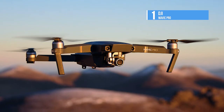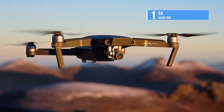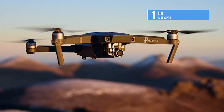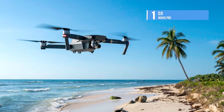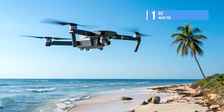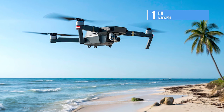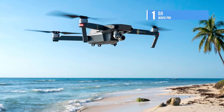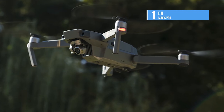Active Track, DJI's name for its subject tracking mode, can be used for people, animals, and vehicles and will now allow the drone to follow them behind, in front, or alongside a subject as well as circle one. Selfie fans will appreciate the new gesture mode, which lets you use hand motions to get the camera to focus on you and snap a photo. All in all, this is the drone to beat in the year 2017.